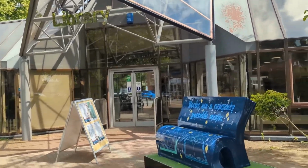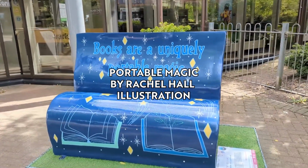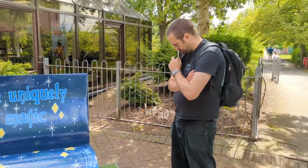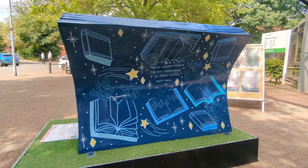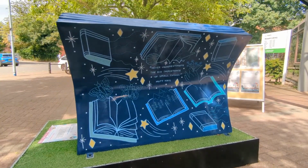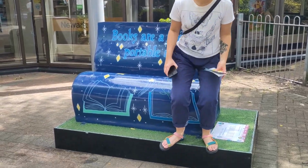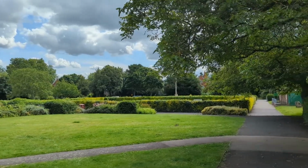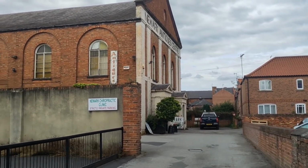This is Newark Library, and the bench here reads, "Books are uniquely portable magic," which is a quote by Stephen King. On the back, it also has another quote saying, "Never underestimate the big importance of small things," which is a quote by Matt Haig, who is a local author from Newark. This might not be anything, but it might be something.